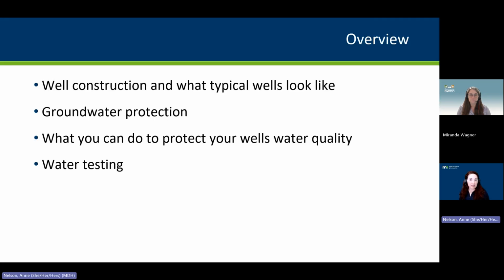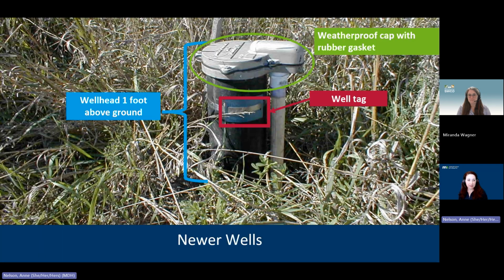And a little overview of what we'll discuss. So, well construction, what a well typically looks like, which I think you've seen previously. Groundwater protection, some things you can do to protect your well water quality, and then, of course, well water testing.